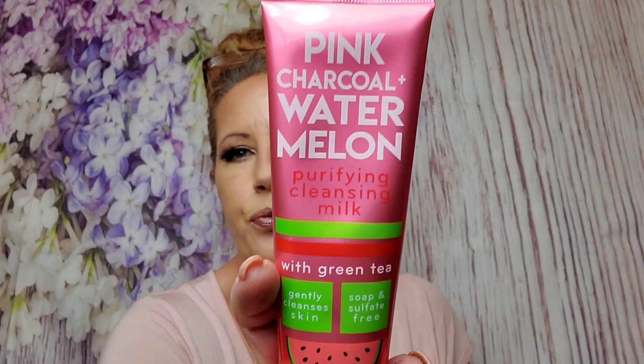it doesn't clean quite as much as I'd like it to. I still have a little bit of makeup left behind, and that's a very little bit. So because of that, I'm giving it a 4. I am going to continue using it and probably till it's all gone. So my rating on it may change, but for right now, it's kind of a 4.